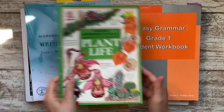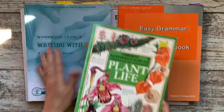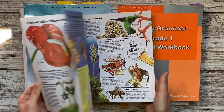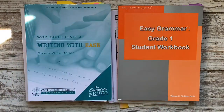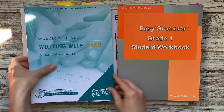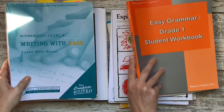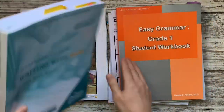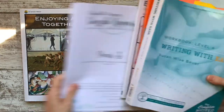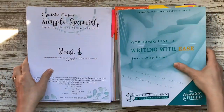Oops, I didn't realize that this was squished in between there. This is just one of the reference books that we use for our science, and I love it. I love all things related to our science. Okay, so a lot of this is language arts, and so I'll do language arts as a group, and let me get into a few more of our morning basket things.